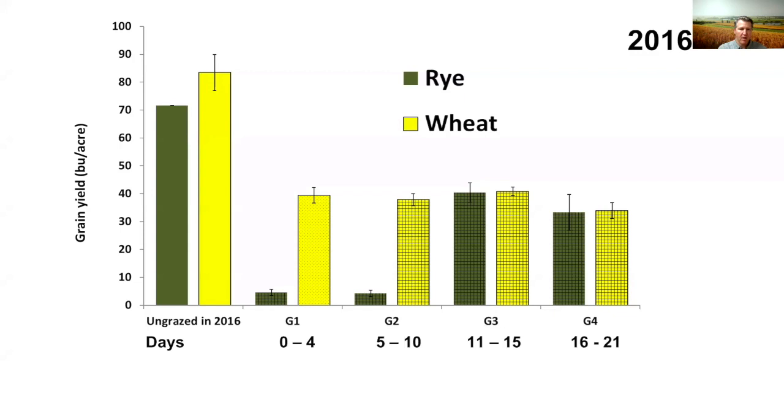And so after the animals grazed, the small grains were allowed to go to head and mature. And then we came through and harvested these both by hand. We took hand yield measurements as well as plot combine yield measurements.